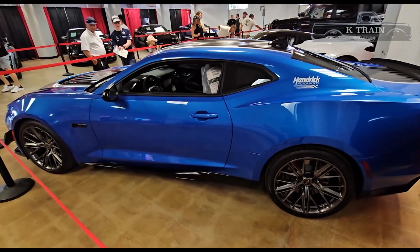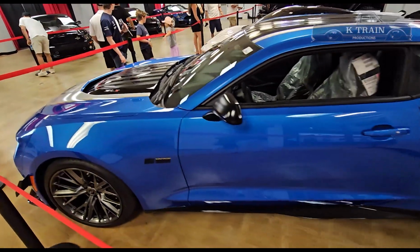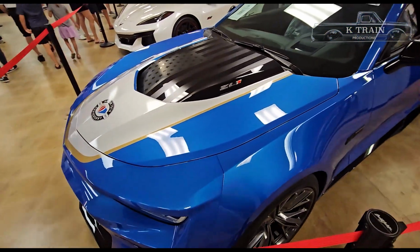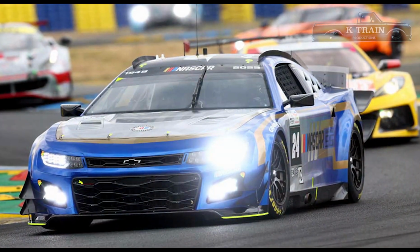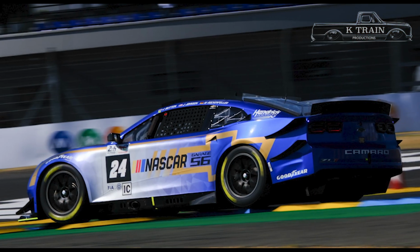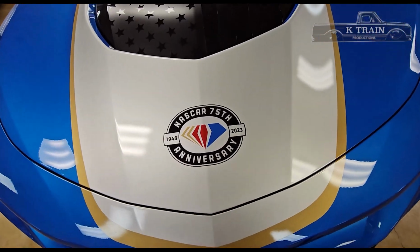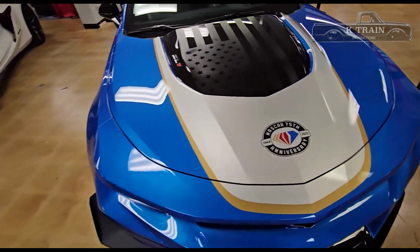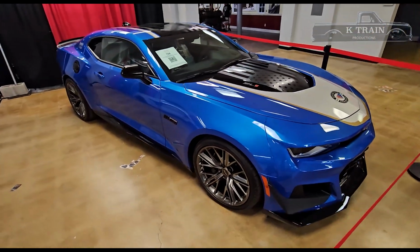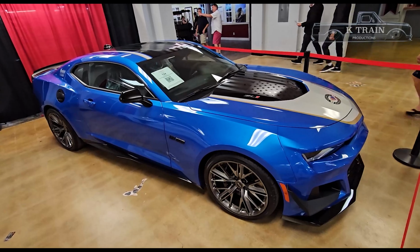Here's something special, limited edition. These are the Hendrick Motorsports Garage 56 edition Chevrolet Camaros. Of course, this is a tribute to the Garage 56 car that ran at Le Mans this past year with Jimmy Johnson, Jenson Button, and Mike Rockefeller. Of course, it has the same basic design the race car had. And these are put out by Hendrick Motorsports, Rick Hendrick, City Chevrolet, and a bunch of other dealerships around the U.S.